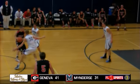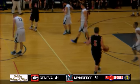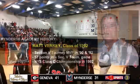They get it across against the pressure. Trapping out of the 1-3-1 on Donahue, and we're going to get a timeout here called by Geneva. It'll be a 30-second timeout. So each team has spent two timeouts now and have four remaining.